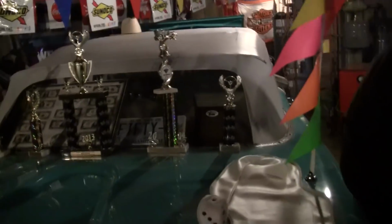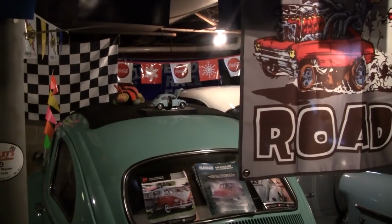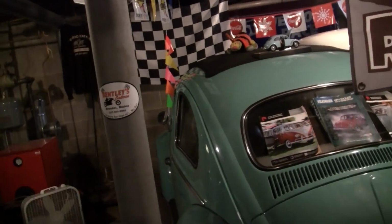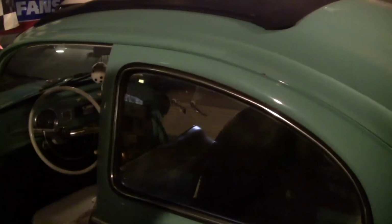This is a '63 VW with a canvas-like roof. Oh yes, pretty rare car with that roof on it. I got my driver's license on a '64 Beetle. Oh, really? Yep. This is a '63. Yeah, they were pretty close. Pretty nice car.